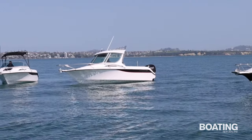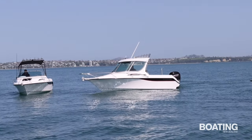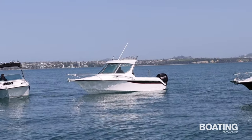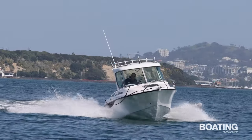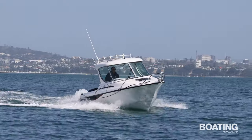So this is our 650 hardtop, which is the first of the hardtops that we produced, and this one is powered by the 150 horsepower Mercury 4-stroke on the back, which is all you need in the way of power, and performs exceptionally well.